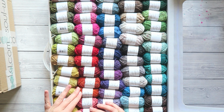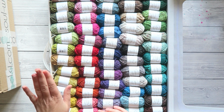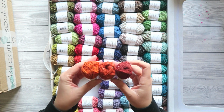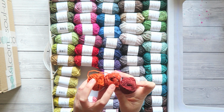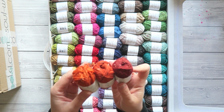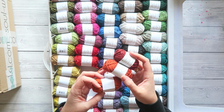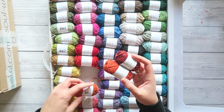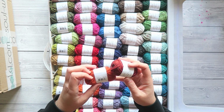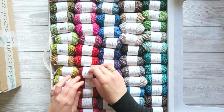Then we have a couple of these rustic oranges that look really nice. I'm usually not an orange fan, but I can see how a lot of people would enjoy these. These two are not so different, but this one's definitely lighter. So if you like this kind of terracotta, burnt sienna vibe, you would like these. This is called Mandarino 715. This is called Mogano 716, and this one is Espresso 717.